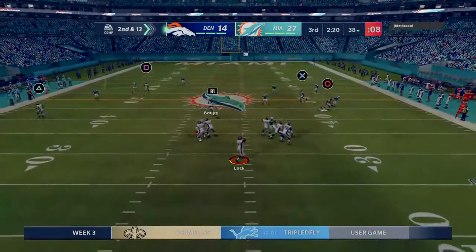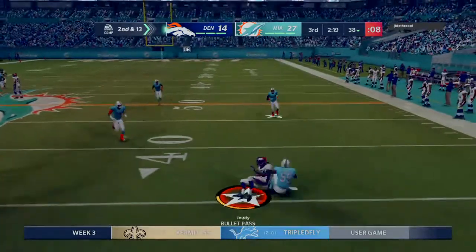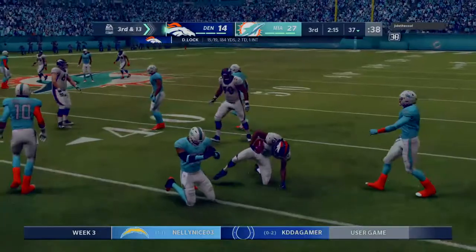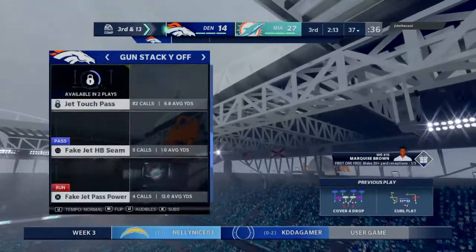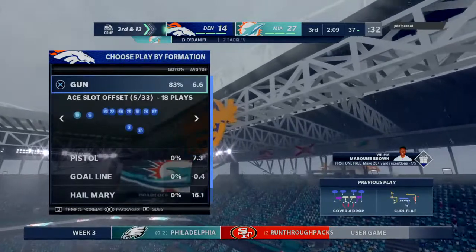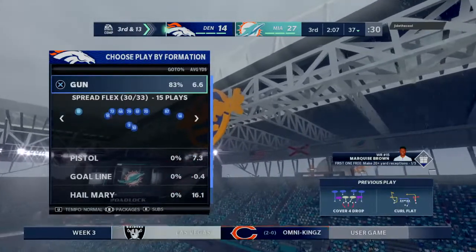To throw on second down. This one complete to Jerry Jeudy. That one good for the completion percentage, but no gain. It'll be third down. Pass complete, but no gain. No yards. So you file that as unsuccessful. Yeah, you do, don't you?